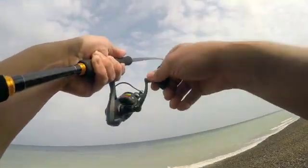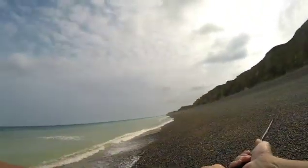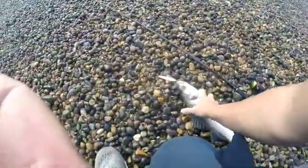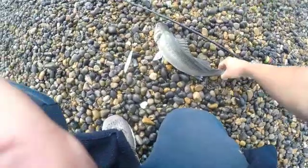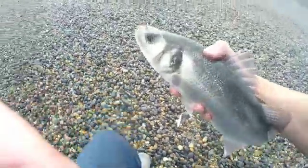He's come right in. Look at that. Nice fish. That's actually a keeper, that is. Okay. That's a nice one. That's a beautiful one, that is. So, look. So he's about keeper, but he's going back.